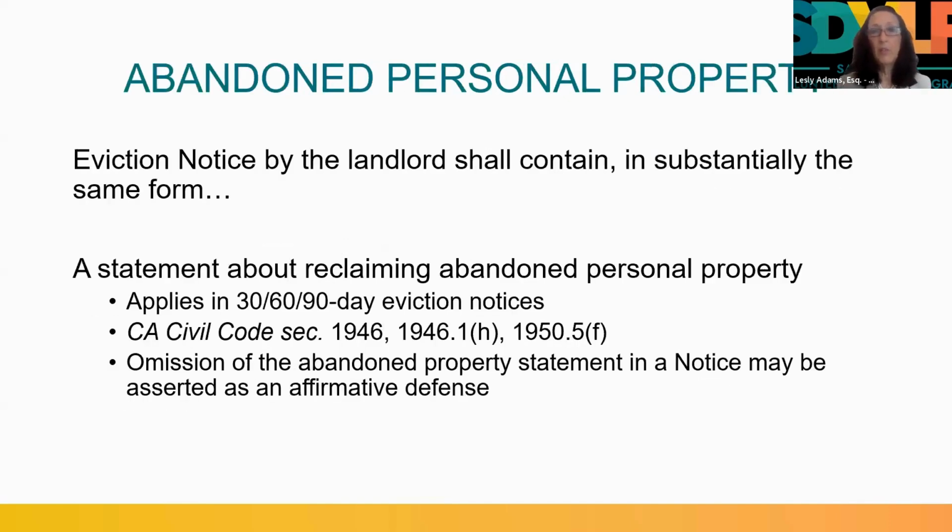Here is something that's exclusively California law, does not have anything to do with the Tenant Protection Act. All 30, 60, 90-day notices must have an abandoned personal property clause in it. The language is specific to the law, to the California Civil Code. The code is there if you wanted to look it up. Omission of the abandoned property statement in a notice may be an affirmative defense to an unlawful detainer or eviction.